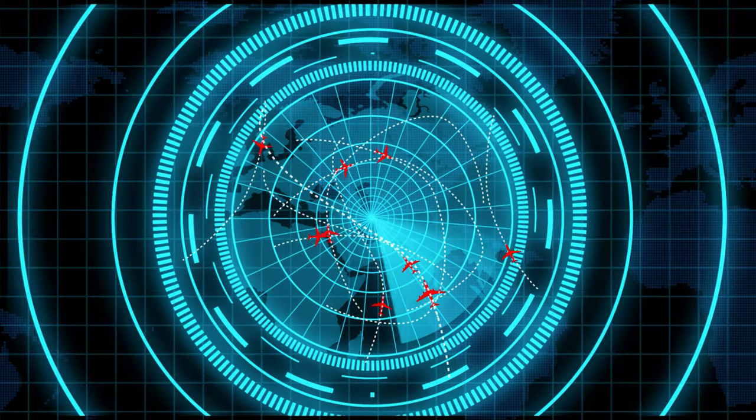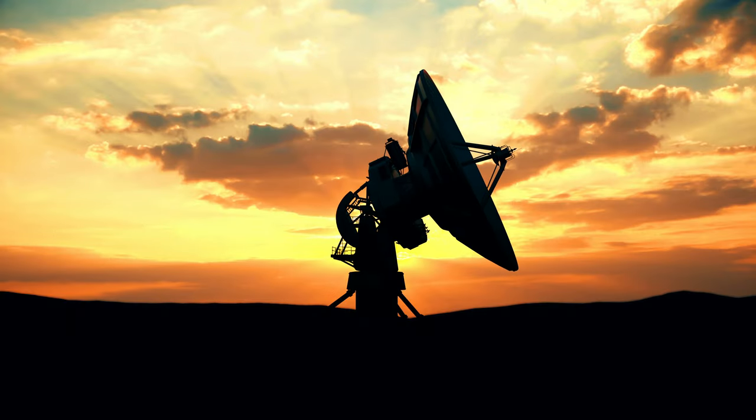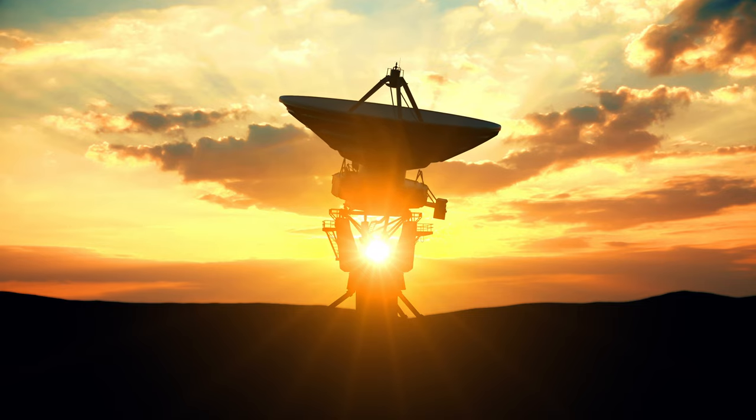In conclusion, radar is a versatile technology that has many different applications in our world today. It allows us to detect and track objects that would otherwise be invisible, providing us with valuable information for safety, navigation, and so much more.